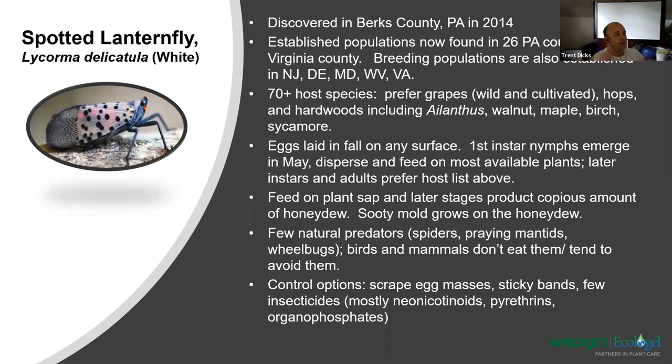It was discovered in Berks County in 2014, and it's spreading rapidly through there. It attacks over 70 different host species, including ailanthus, walnuts, maples, birch, sycamores, and we'll talk about that. It's laying eggs on many different surfaces. It has four different instars, and we're going to talk about that. And the big thing for you guys is it's really a nuisance. It's going to create honeydew, black sooty mold, and in the long run, it's probably damaging our trees as many times as it's attacking it. And we're not really seeing any natural predators or anything like that. And we're going to discuss control options as we move forward.